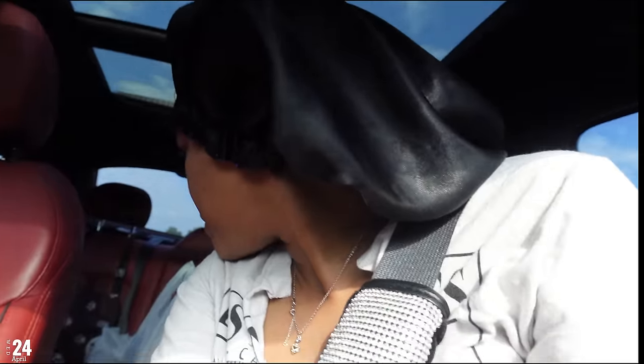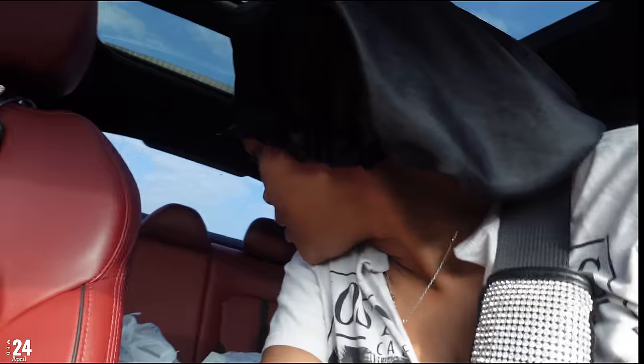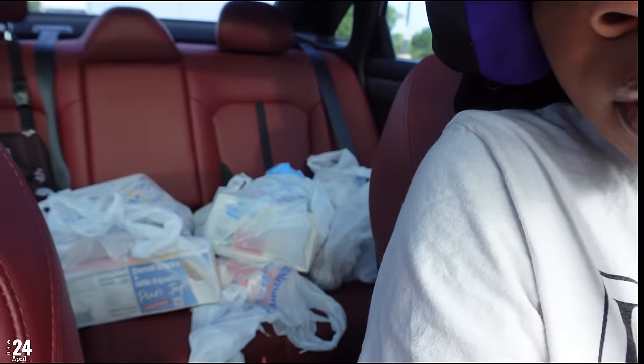Alright, so I took the camera down since he was putting it in my car because that's awkward. Yeah, everything fit. I only got 20 items, so I'm gonna put my bread up here. Yeah, that's my little groceries back though.